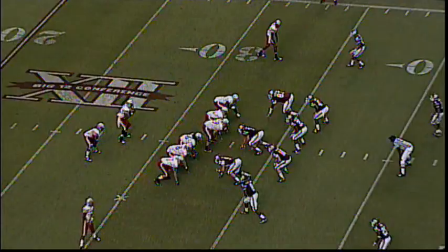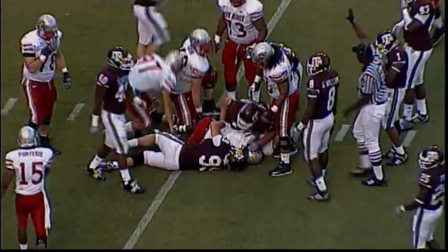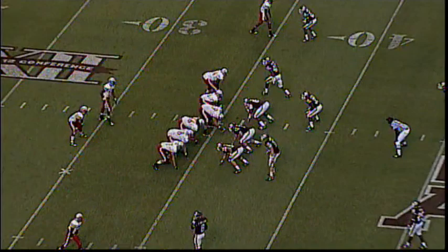And it's New Mexico. They will push right behind the center and get it across the 35, maybe the 35-yard line. It goes to Dennis again. 36-yard line. Now back to the line.